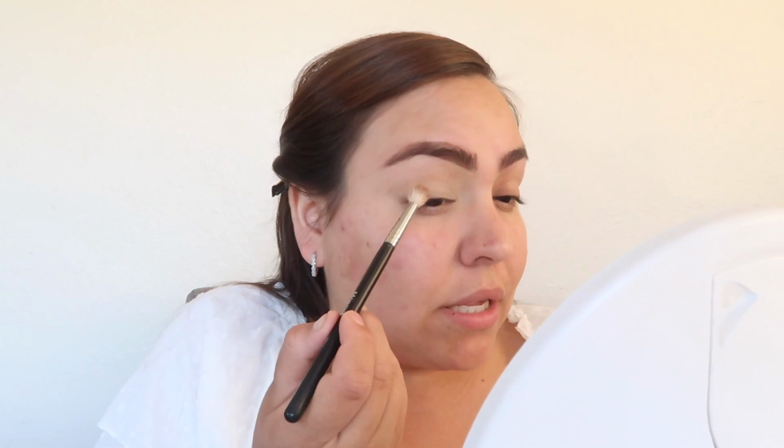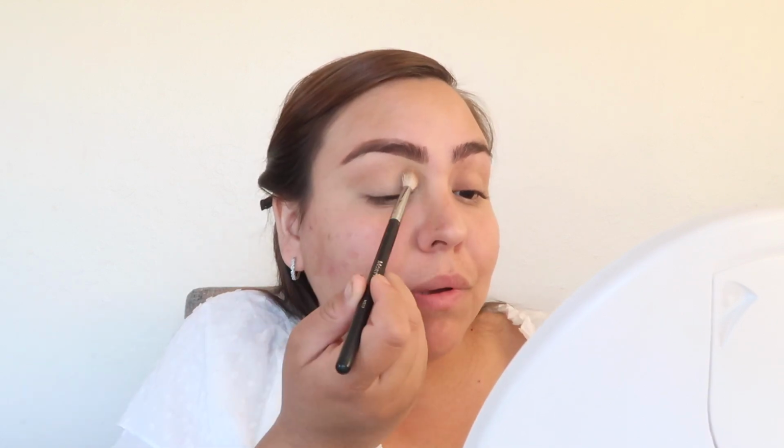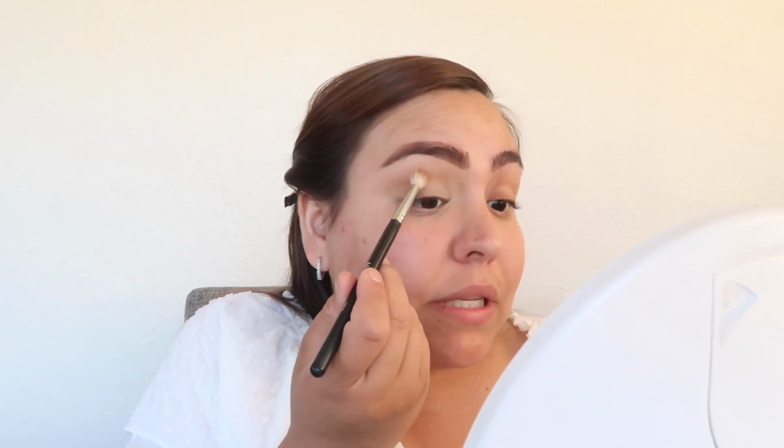I will take the shade Burnt Orange and Rustic mixed together. I just add a little bit of each, and then I always tap it off because otherwise it gets a little crazy and too dark. So I always start at the corner, in the outer V sort of, and I just start sweeping back and forth in windshield wiper motions, and then circular motions at the same time. I feel like I'm running out, so I'm picking up more, tapping it off, and doing the same thing.